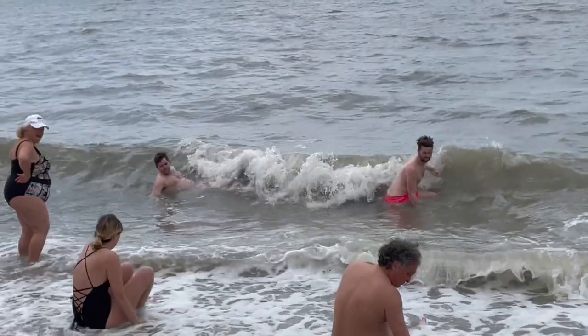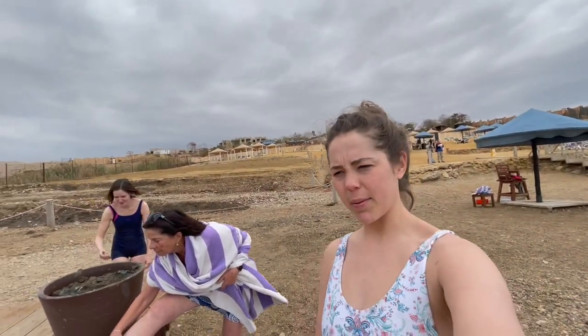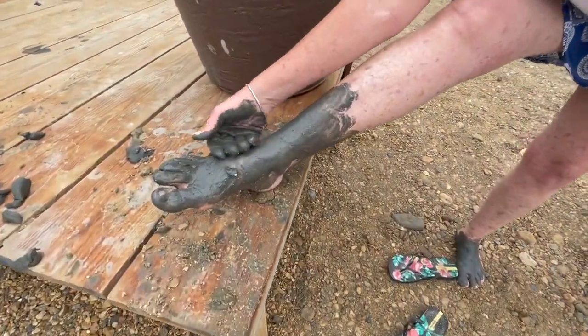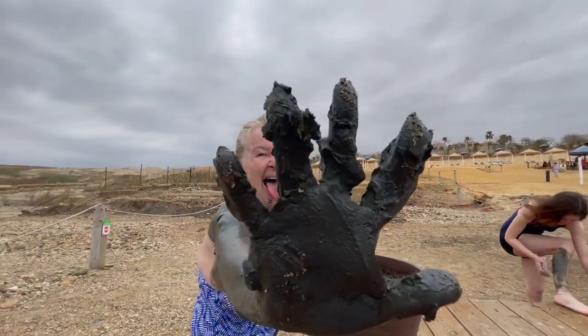I'm not sure if you just heard that whistle go off. It was too far out in the water. Just behind me here, we got some lovely models putting on the mud. So it's a little day at the spa for the ladies. Delicious. Yeah, we are. Good job. Yummy.